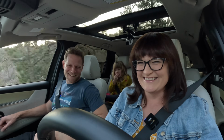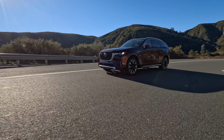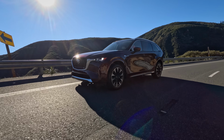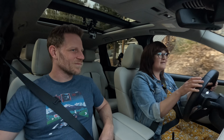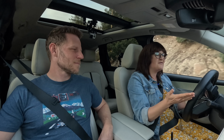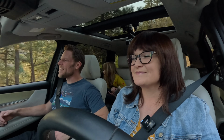Driving this around, I did not find it fun, but for me, being reassuring and predictable, those are all the qualities I am usually looking for in a vehicle, so I enjoyed driving this around, even though it wasn't fun. So the CX-90 offers good emotional alignment for your sensibilities. Yes.